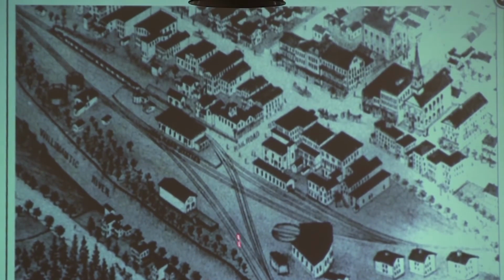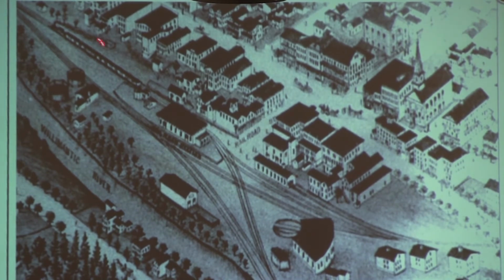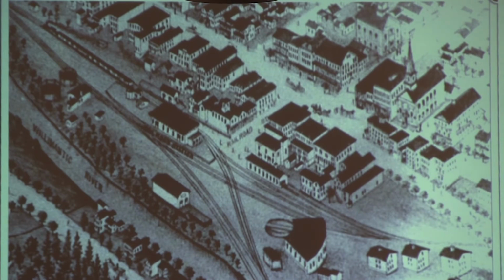So here's a better illustration, an overhead view. There's Railroad Street. There's the station building, the tracks on both sides. Here's the roundhouse, and here's the bridge across the Willimantic River. And those are the tracks that curve up alongside Jackson Street. Whatever happened to that roundhouse? That's not the one. It's not the one ours is at the north end.